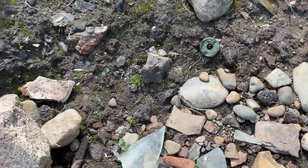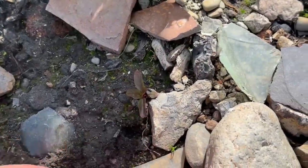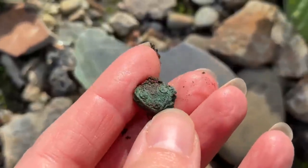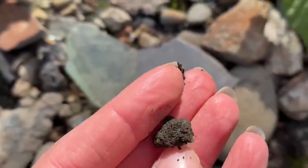But anyway, I think there might be more metals down here because you can see little bits of green sticking out, look. Verdigris. Don't know what that was. Looks like a part of some jewellery or something, or a tiny little buckle.